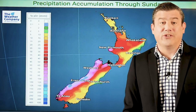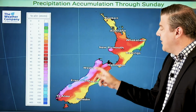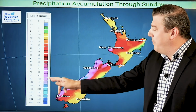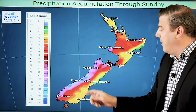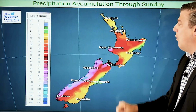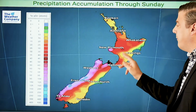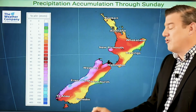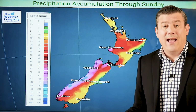The main rain, of course, is in that western side. So down here on the west coast, rainfall totals in the pink and blue is putting you between 100 and maybe 150 to 200 millimetres up in the mountains. Mount Taranaki, you're around that 100 millimetre mark, and Waikato 25 to 30 millimetres, very similar to parts of Manawatu, although Manawatu might be just a little bit drier than that. So that's the rainfall expected between now and Sunday.